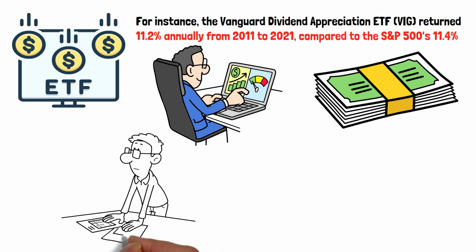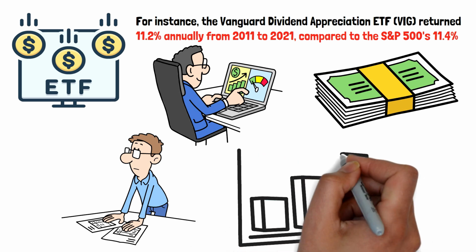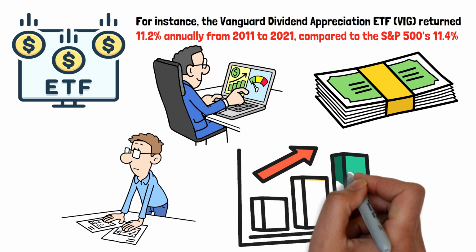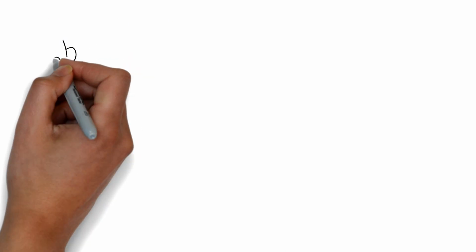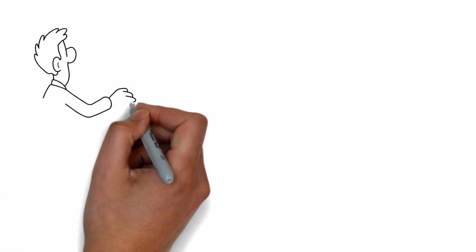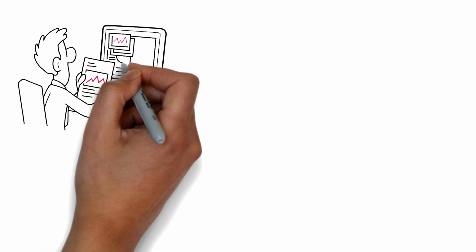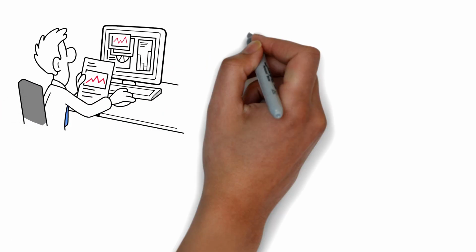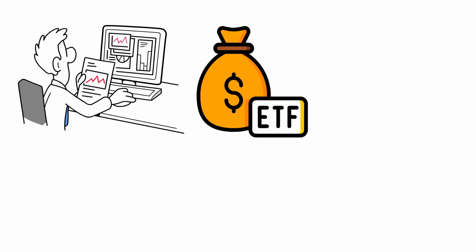Imagine investing in a dividend ETF 10 years ago. Not only would your investment have grown, but you'd have received increasing dividend payments, potentially outpacing the rising cost of living. Dividend ETFs shine during market downturns too. When stock prices fluctuate, many companies strive to maintain dividend payments, providing stability and income even in tough times. This makes dividend ETFs appealing to both conservative and aggressive investors.